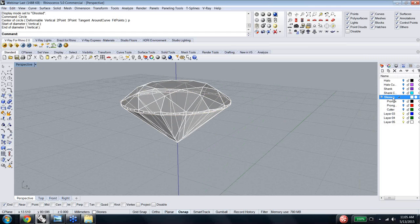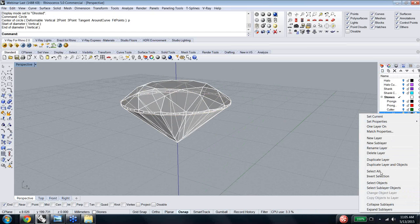I'm going to just change that curve to another color so I can see it. So I'm going to make a new layer. And I'm going to change object layer.